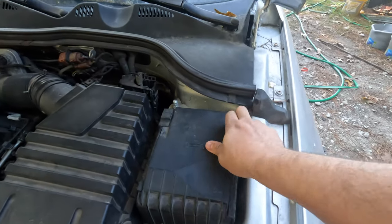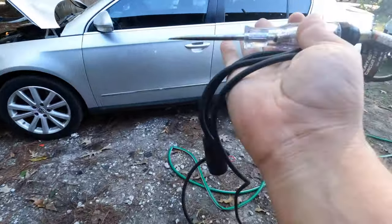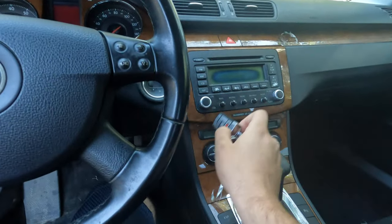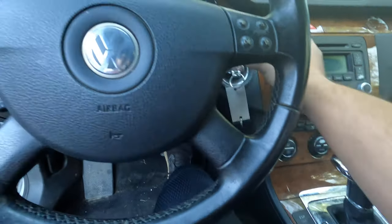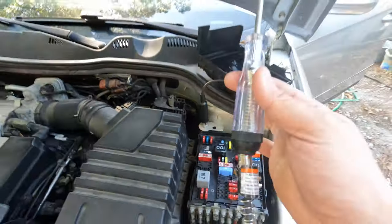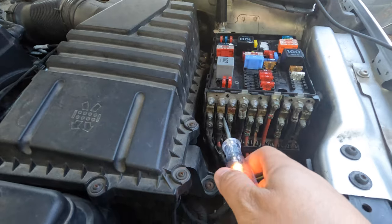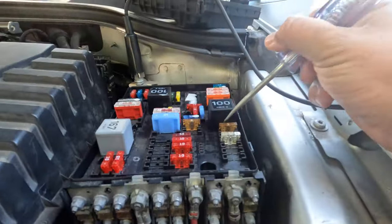I do want to check the fuse box for the fuses, make sure none are blown. So to check the fuses, I'm going to use a little tester here just to make sure all the fuses are good. I don't want to pull them out one by one, so this is what I'm going to use. To check the fuses for the radio and the AC controller, the car doesn't actually have to be running. Just got to put the key in, push it into place, make sure the electronics are on. So I got it connected right here. Let's make sure that it works. It does. Let's check these fuses one by one.